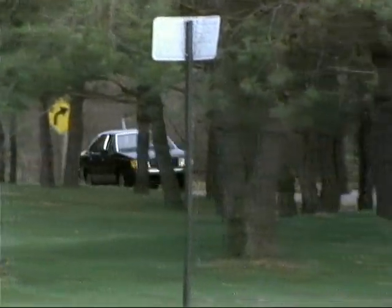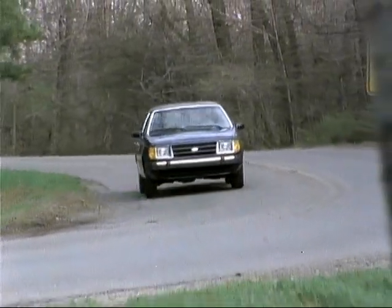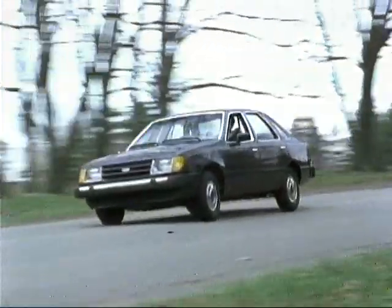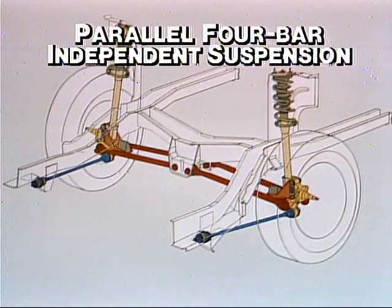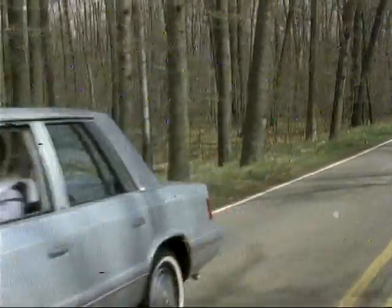And there are other examples of Tempo's more up-to-date design and advanced engineering. Not only does Tempo have fully independent McPherson front strut suspension for excellent handling and stability, but also has McPherson struts in the rear. It incorporates Tempo's innovative parallel 4-bar independent suspension. Reliant does not have independent rear suspension.